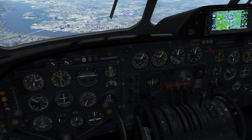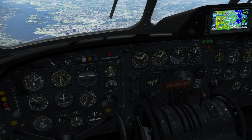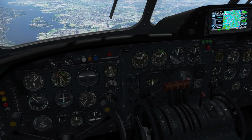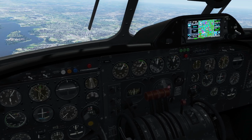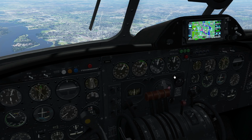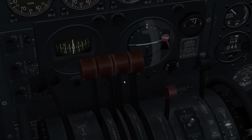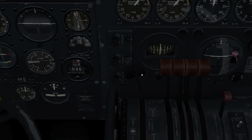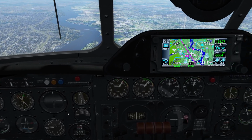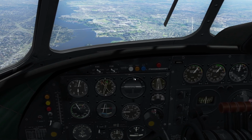Looks like we're quite on the course now. Let me see. They want us to track 46. Center on 124.77, TWA 4003. We need to turn more to the left actually. We're a bit off. Center, TWA 4003, descending to 5,000 feet. Okay, we're soon at 5,000. Maybe there is an altitude hold. We're quite close at holding, but I guess we have to tweak it, right? Okay, we're a bit off again. Let's turn a bit more to the left.